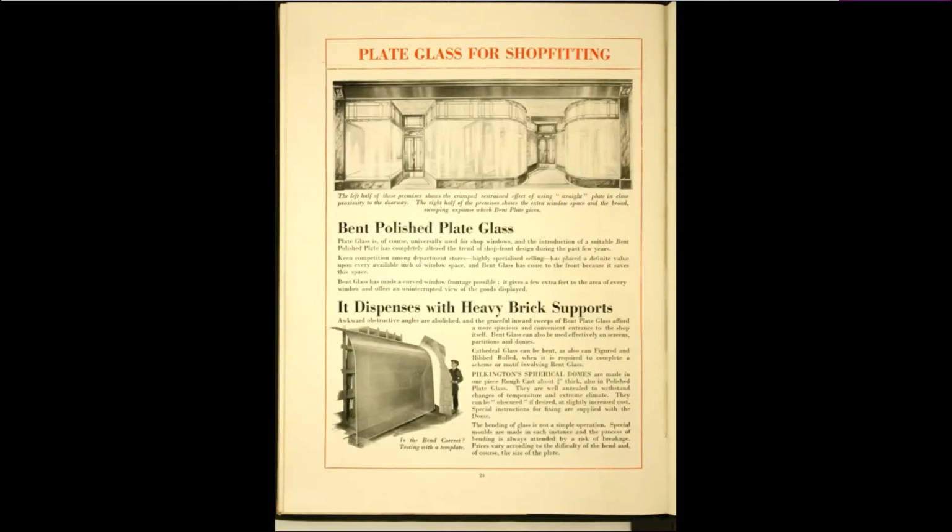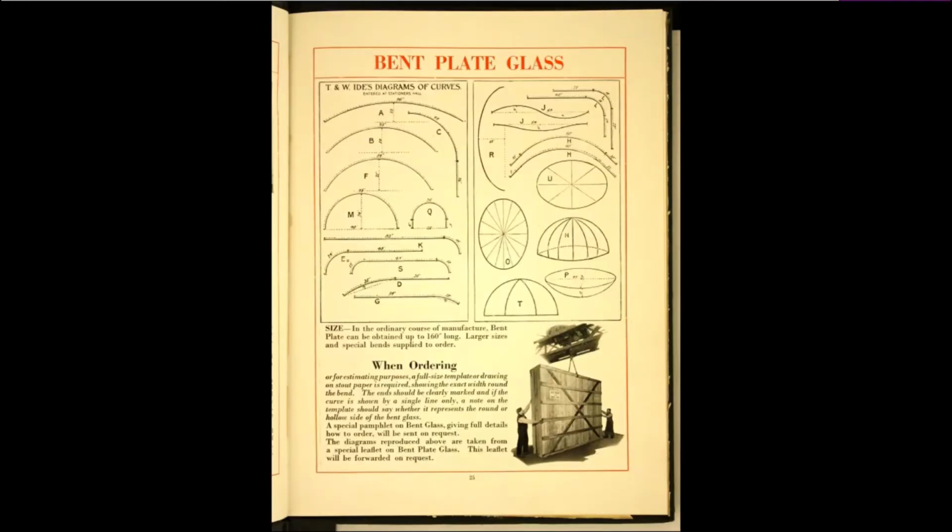Big old storefront. Look how they round the glass. Now that is interesting right there. How in the world do they do that? That's crazy. You've seen those on stores before. You know you have. And you know if you wondered how they do that, well, I guess that's the way they do it right there. Very cool. Bent plate glass. Gosh, I don't even know how in the world they can accomplish that.